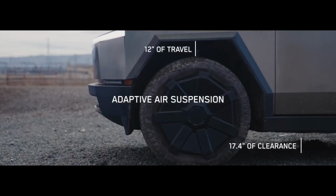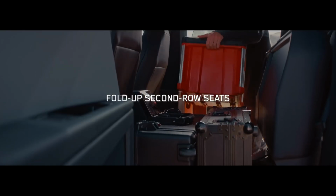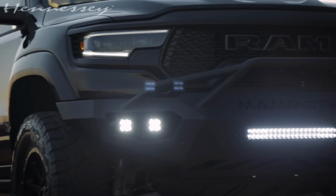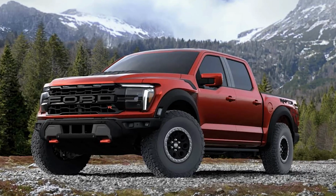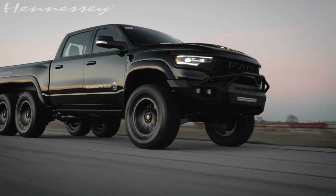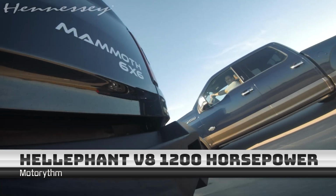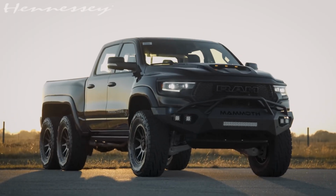Unfortunately, the Cybertruck couldn't adhere to quality, for which it has been forced into several recalls, crediting rusty pedals and dying batteries. Next on our list is the 2021 Hennessy Mammoth 6x6, manufactured by the Texas-based Hennessy Performance, known for upgrading strong cars like Jeep Gladiator, Ford F-150 Raptor, and Chevrolet Camaro into even more potent beasts. Mammoth features a 2021 Ram 1500 TRX, which has a supercharged Elephant V8 exclusively tuned to produce 1,200 horsepower. Previously, it had a Hellcat engine, which the automaker replaced for more power-packed performance.